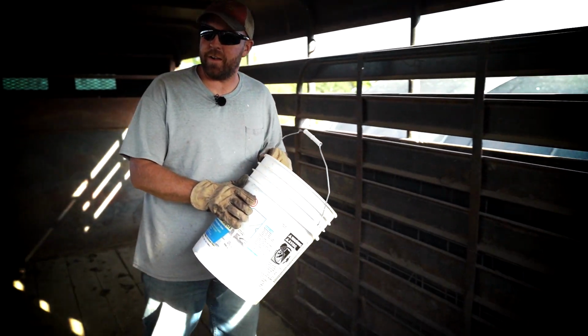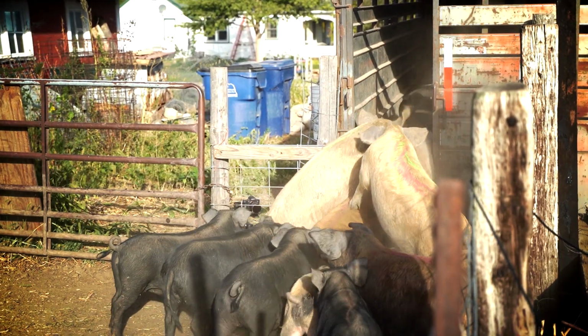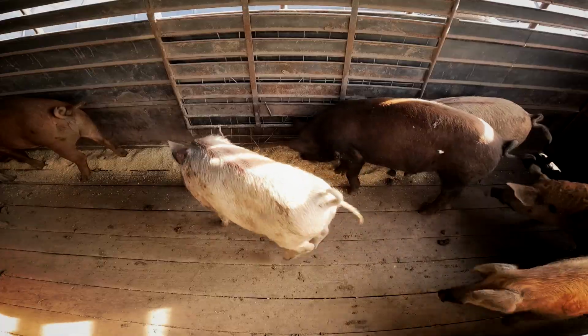Pig, pig, pig, pig! It's a lot easier if you can get a pig to willingly get onto a trailer and then sort them out from there. That helps a lot.